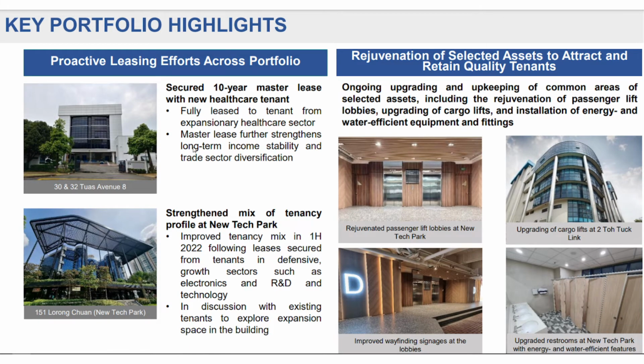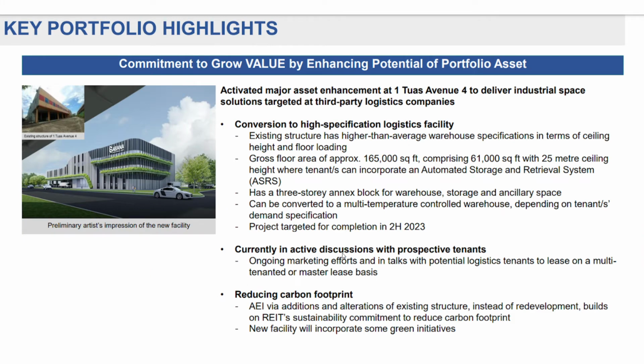So this is the 10-year master lease, Avenue 8, Tuas Avenue 8, and this is the NTP, which is quite nicely done, I think. And after they added the mall, I guess the tenants are happier because they now have more places to shop and dine. So there are talks to explore expansion space.